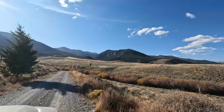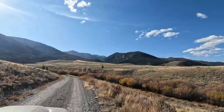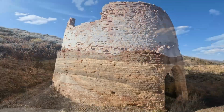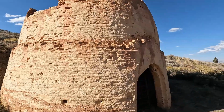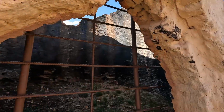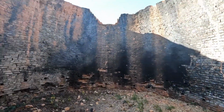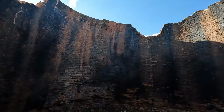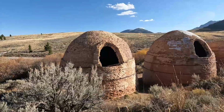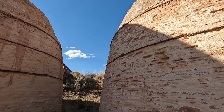Our first stop was the Birch Creek Charcoal Kilns. Built in 1886 and only in operation for 3 years, just 4 of the 16 beehive-shaped kilns survive today. Each of these kilns could hold between 30 and 40 cords of wood, which was fired off to create charcoal, which was then used at a nearby smelter to run a blast furnace that processed ore into lead and silver.